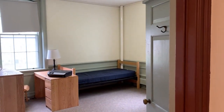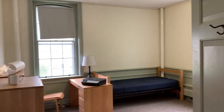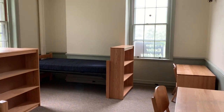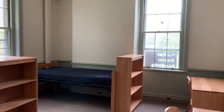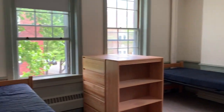Oh, there's someone's stuff there. Abort, abort. Okay, okay. And this is a double. We'll go in another one that's been completely cleaned up, but as you can see, there's somebody's printer there and all that, and there's actually free printing on campus, so there's no need for a printer, but obviously you can bring certain electrical appliances. There's a big list online if you want to see everything you can bring. But this is the double I had when I was a lower. I had a roommate for my first 2 weeks.